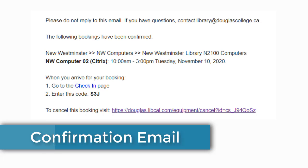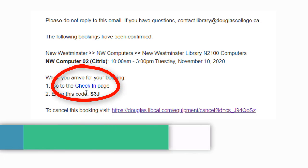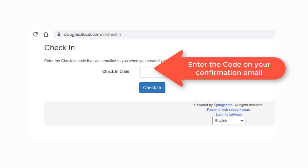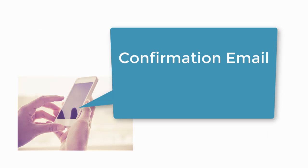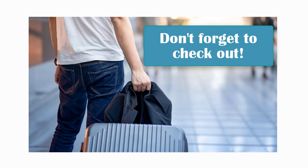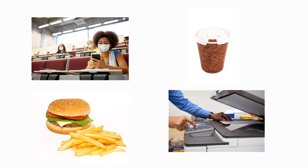A confirmation email will be sent to your Douglas College email account. Use this email to check in when you arrive. You may check in up to 30 minutes in advance of your booked time slot. Once you arrive at the library, please show the library staff your confirmation email. Note that bookings will be canceled 30 minutes after the booked time if you do not check in. Don't forget to check out once you're done using the space.